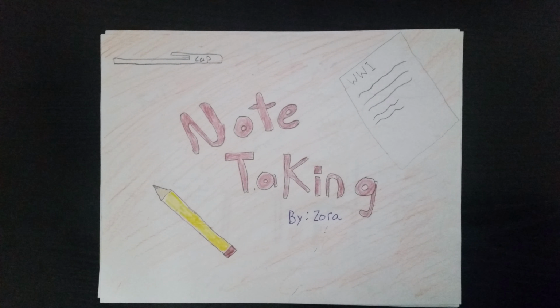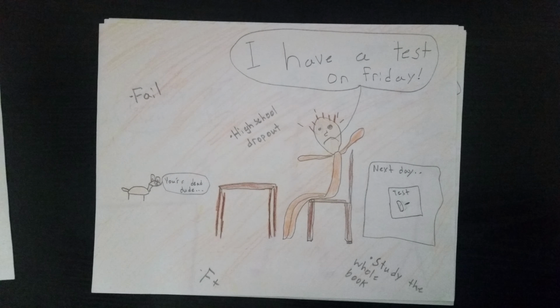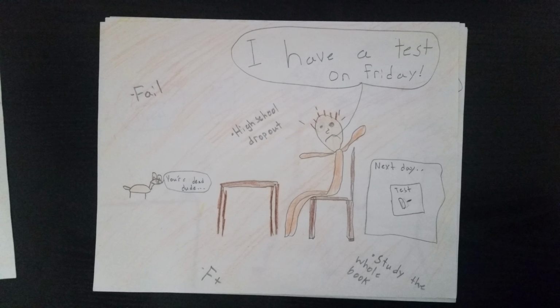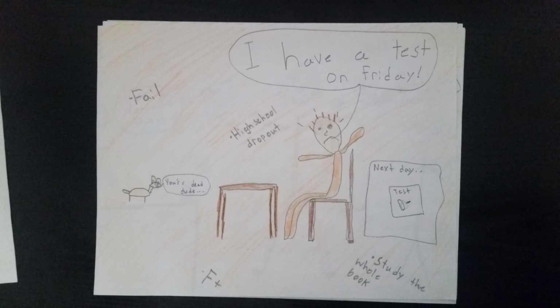Note-taking is an essential tool for all of us to learn before we go to university or college. Don't you hate those days when you have a big test the next day and you forget everything you learned from the teacher? So now you have to study the whole textbook. With little time on your hands, you give up.